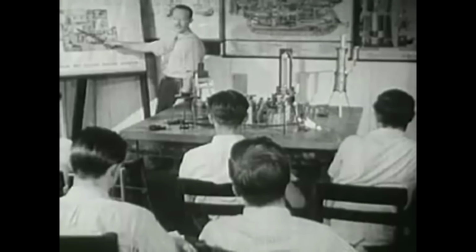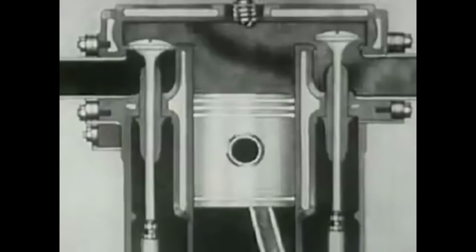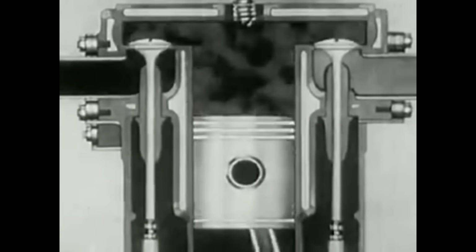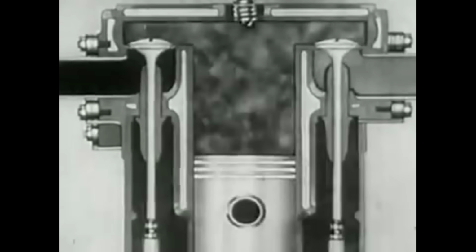While you're still in high school, you can lay a strong foundation for automotive service. The gas engine produces power by burning fuel in a small enclosed space. In your physics class, you'll learn how this is done.